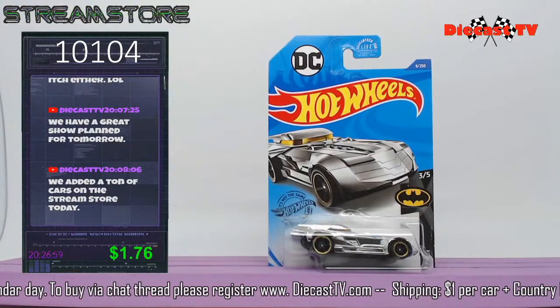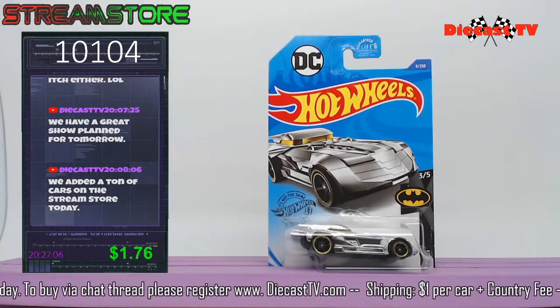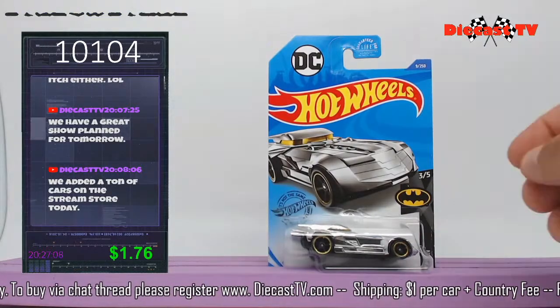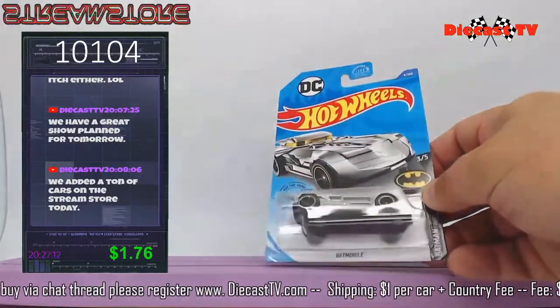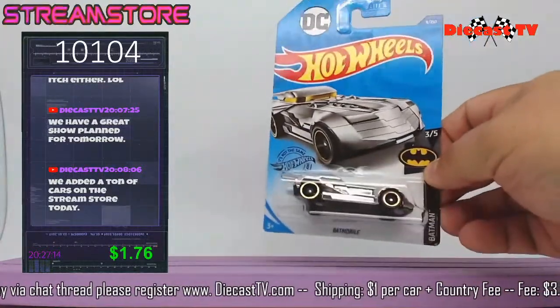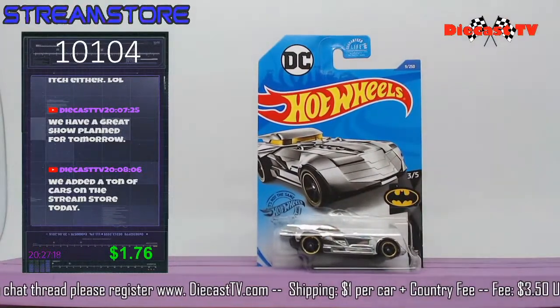Hey, Batman is in the house. DC Comics, you got it right here. Check this one out. It is the silver Batmobile. It's pretty cool all the way through. Slick one. I've seen this one in black. I've seen it in gold. And here's the silver one. If you collect Batmans, you got to have this one. You want it, I know.